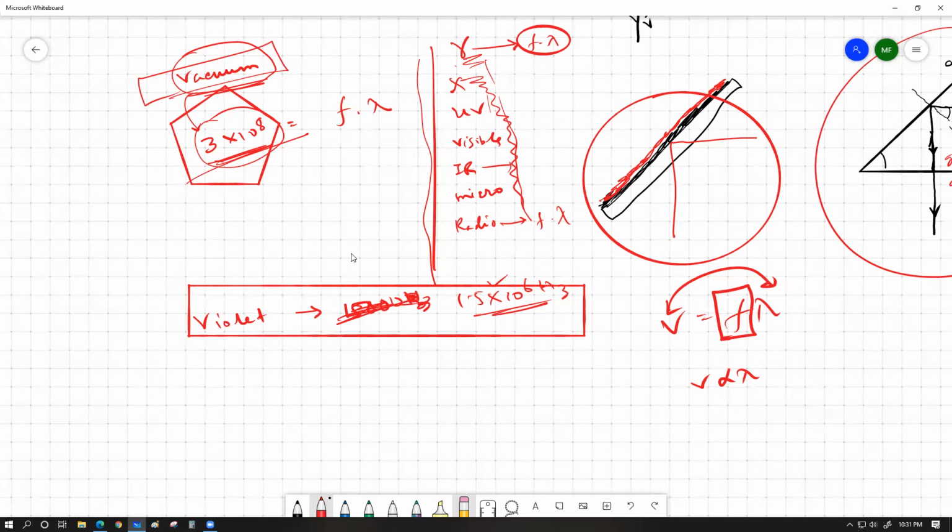Does that answer your question? Yes, sir. So, sir, irrespective of the medium, the frequency always remains constant. Yes, for a specific color, the frequency always remains constant irrespective of medium. Yes, sir, got it.